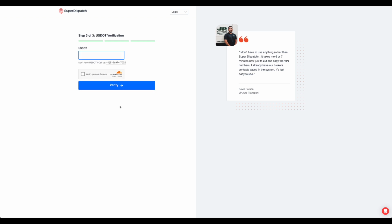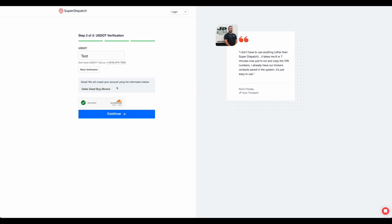On the next page, you're just going to want to enter your USDOT number. Once you've got it entered, just click Verify. Once we've verified your USDOT number, you'll see a box that says, Great, we will create your account using the information below. Just verify that your name is correct there, and if everything looks correct, click Continue.